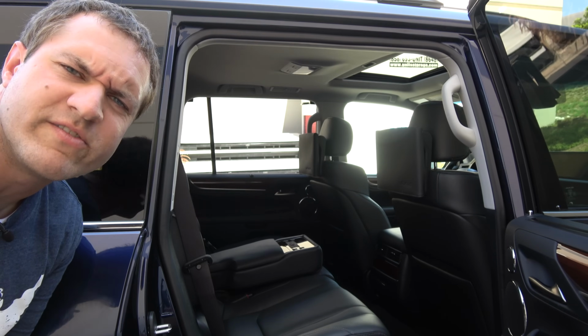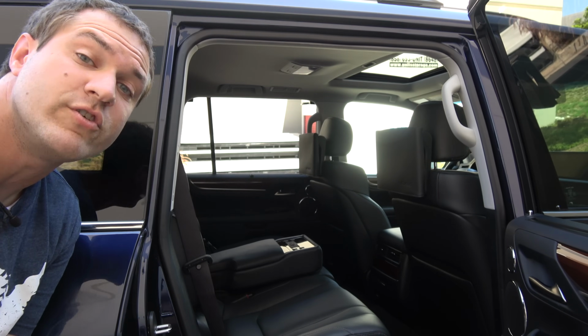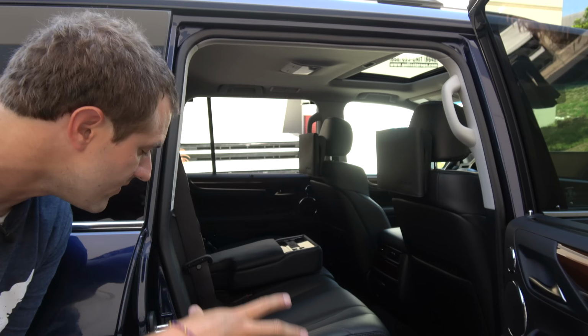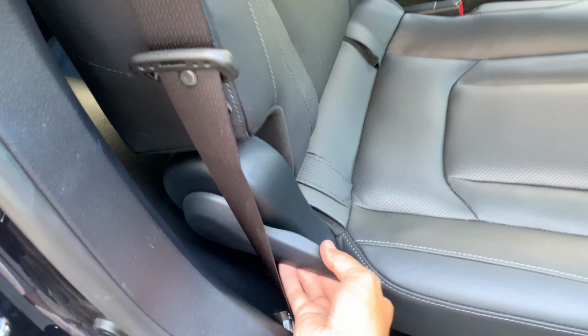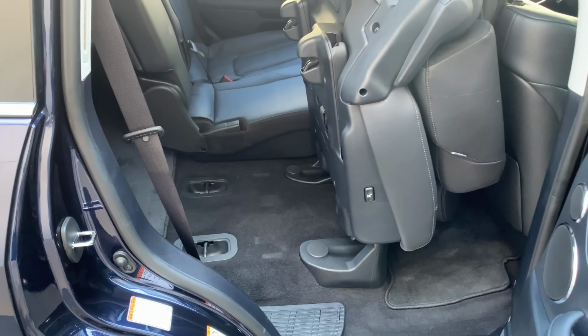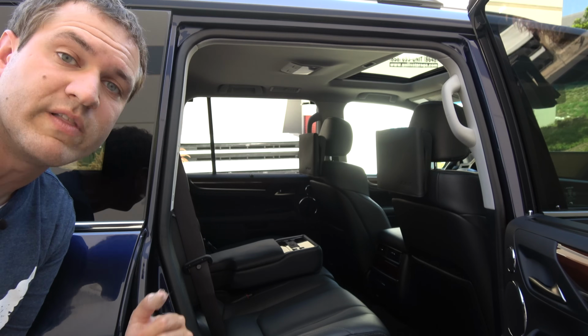And speaking of moving the seats back here, next up I want to talk about getting into the third row of seats in the LX570, which is really, really easy. There's a little lever close to the door, you just pull it, and then the seat back folds down, and then the seat automatically folds forward, and that makes access to the third row really, really simple.